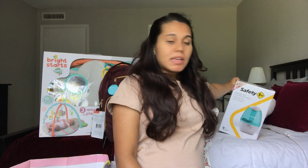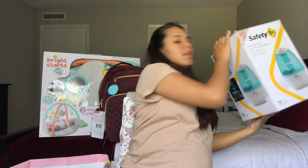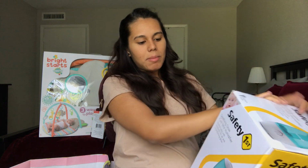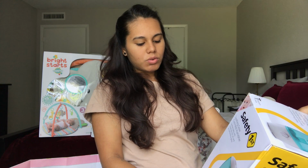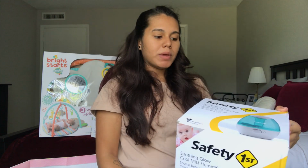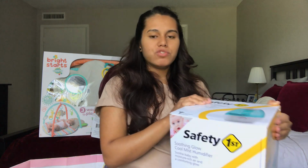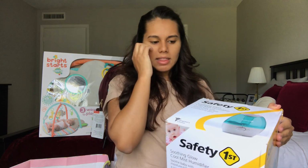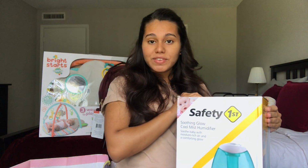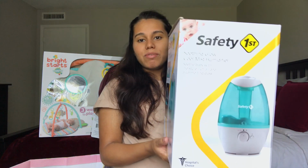Another thing that we got from Safety First is the Cool Mist humidifier. I don't know how often we're gonna use it, honestly, I guess we'll see. I've seen a lot of people register for humidifiers. I know that they can be very, very useful, but I don't know how we're gonna use it just yet, but we'll see. And I figured it was good to have one just in case, especially if she did ever get sick or anything like that. I know that these are really, really good to have. So I did register for this and I did get it. So a humidifier.